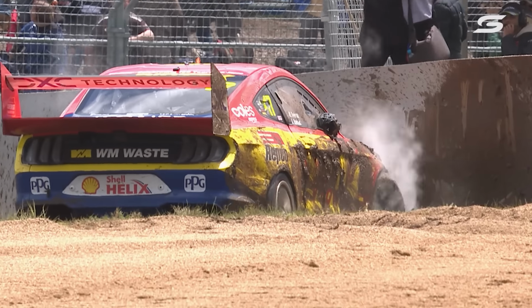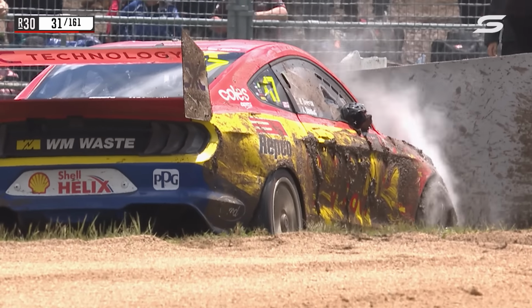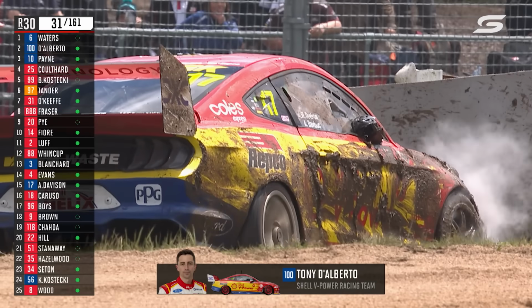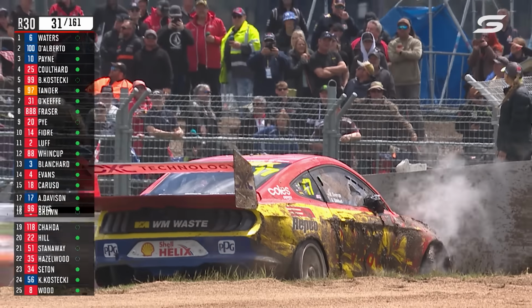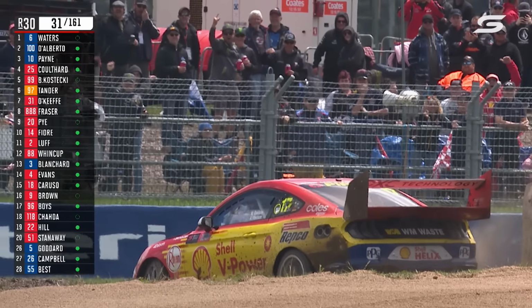Oh, here we go. That's Alex Davison off the road. That looks like the chase also. He's trying to back that car up. And he's trying to back it back out. He's just got it moving. Trying to take some steering off the car.